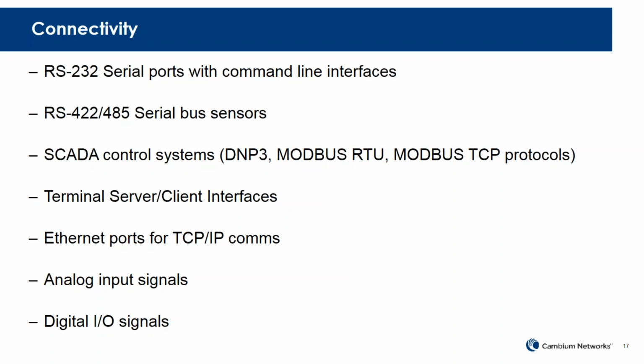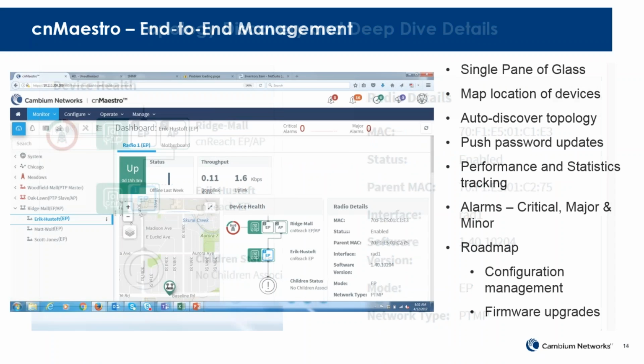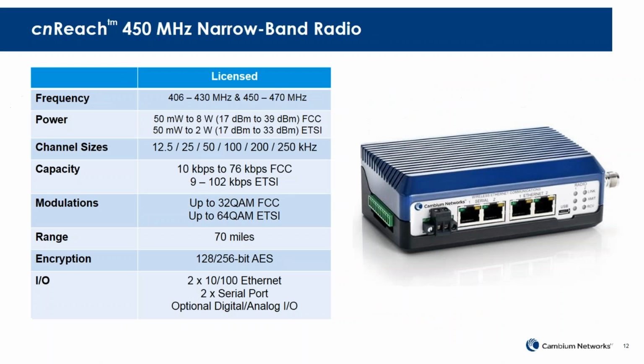Okay, great. One more question right there. There's one more question about the capacity of CNReach. Let me just step back to an example.